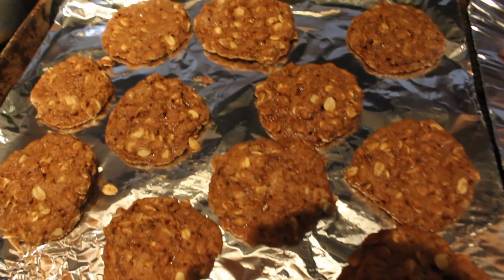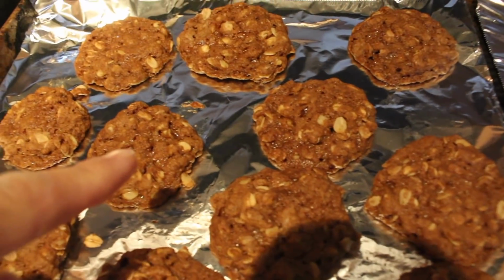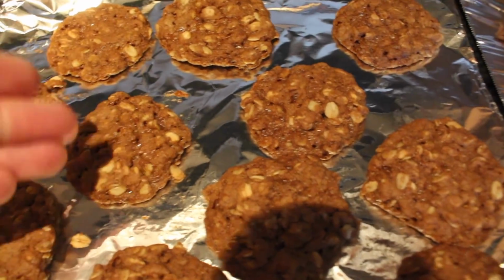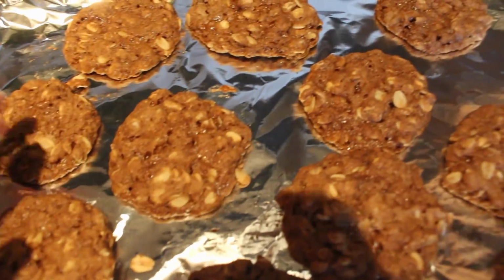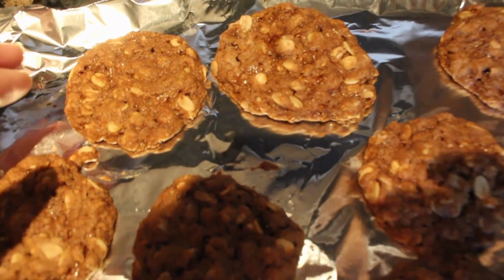And a quick little pick-me-up snack before my afternoon coffee, or during my afternoon coffee, because I like something sweet with my coffee. Made some oatmeal cookies. We'll see how these turned out. Loving it, vegan.